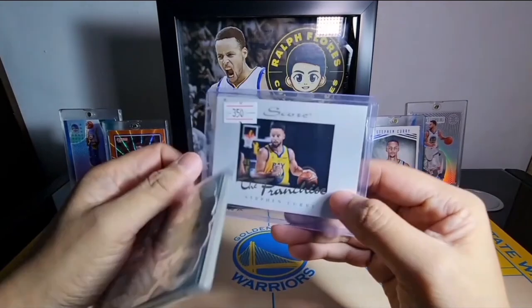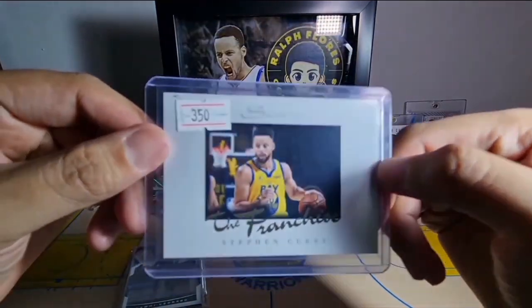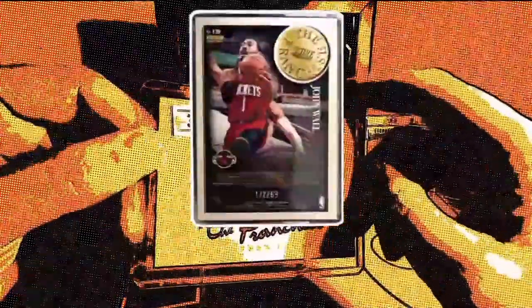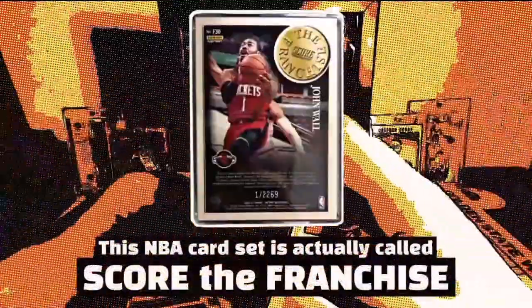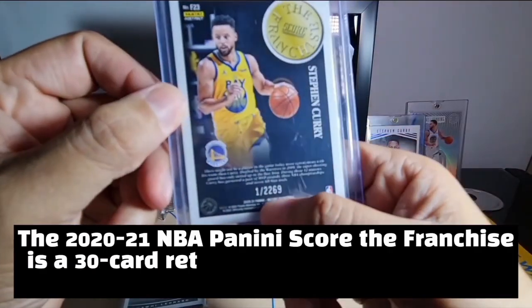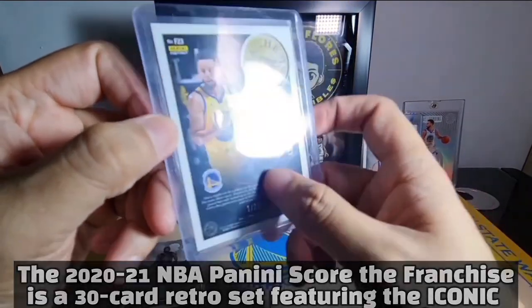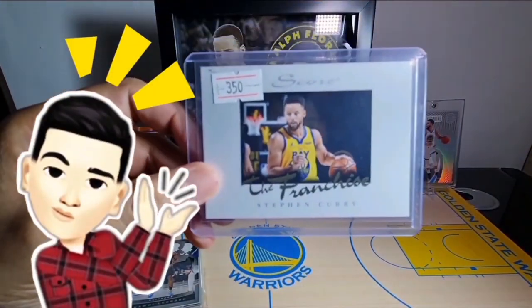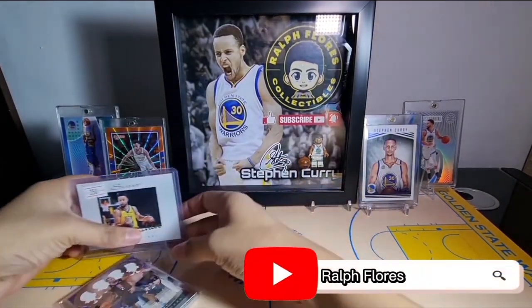So there you go. First off, we have a Stephen Curry NBA card, which is part of a set of NBA cards called The Franchise. We got this for 350. Wow. So this is 1 out of 2269. Ang angas, di ba? So, display na natin siya dito.